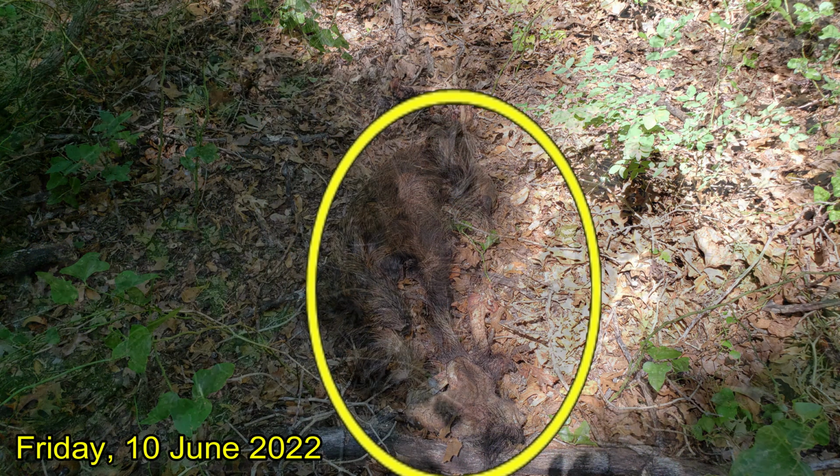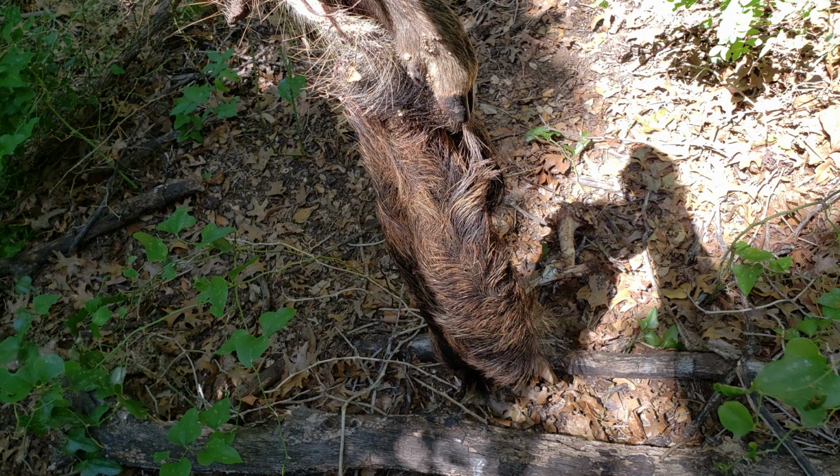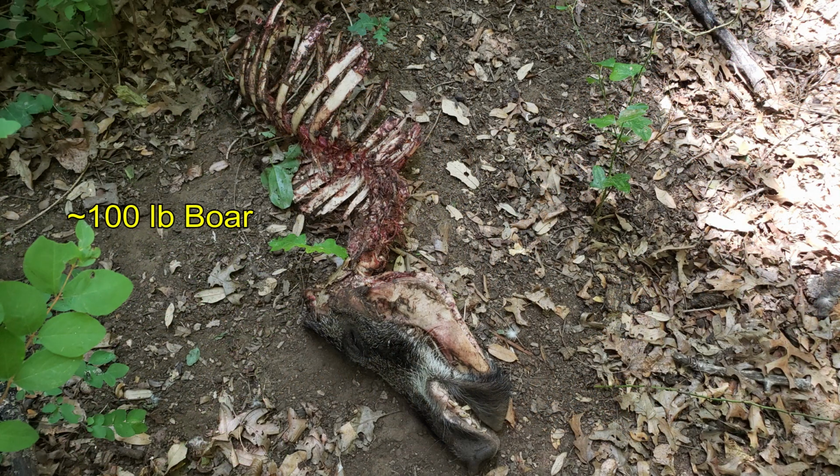Here you can just see the hide laying on the ground. I've lifted it up. It's actually quite supple. There's a few bones in it. And then here's the rest of the hog. This appears to be about a 100-pound boar.